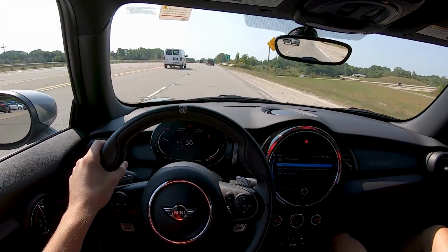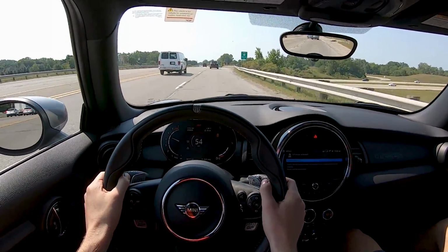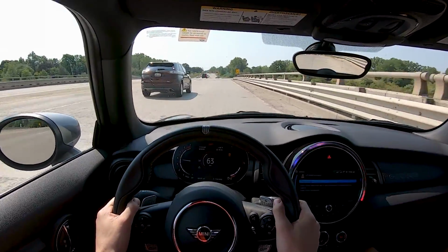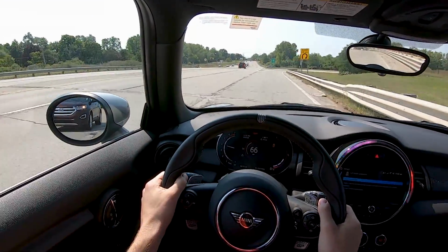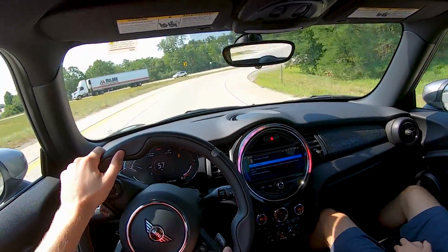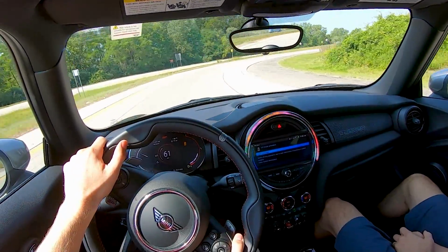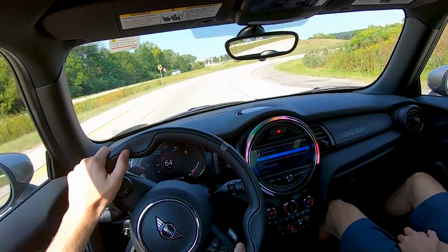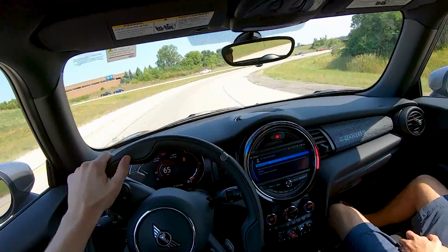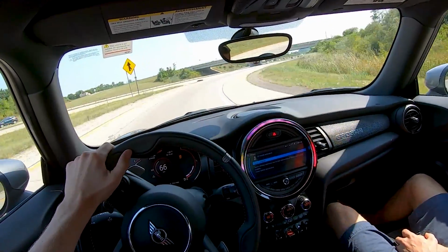And it just looks cool. It's fun. It's got a sense of humor. It's a little bit insane, in a way that not many new cars are. With the right exhaust on this car, it'd be almost perfect for what it is. 65, that's insane. That's amazing.